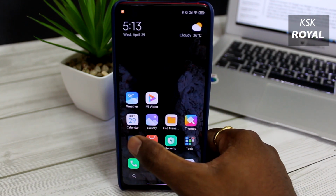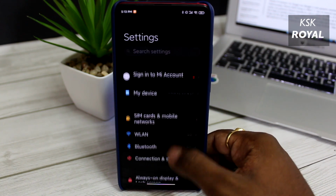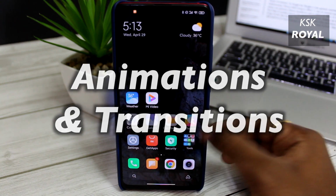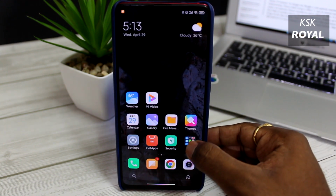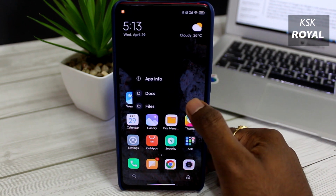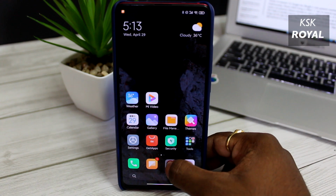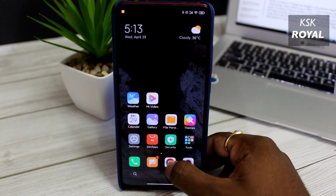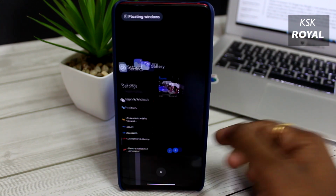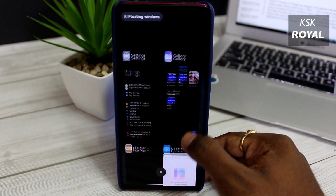Now it's time to talk about the animations and transitions. MIUI 12 brings a new system animation and transitions throughout the system. These are implemented in such a way that looks eye-pleasing. From app opening to closing, take a look at the transitioning scale of the animation, which is magnificent. This indeed improves the speed of the whole user experience and fixes many bugs and lags within the system UI.